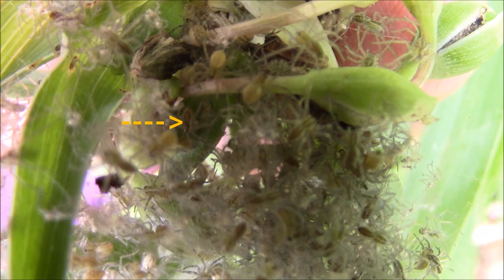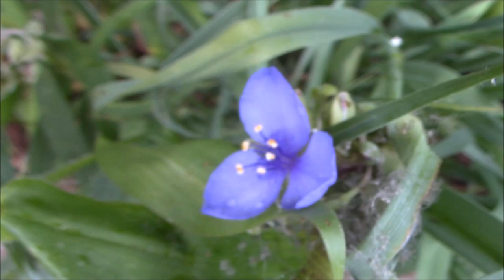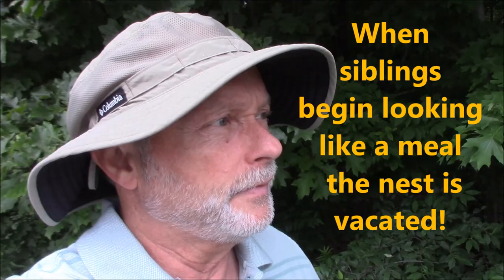With their coloration, they blend in pretty well with the vegetation. Mom's not here, so she obviously took off to leave these little guys on their own, and they're very capable of taking care of themselves. Let's see what else we can find today.